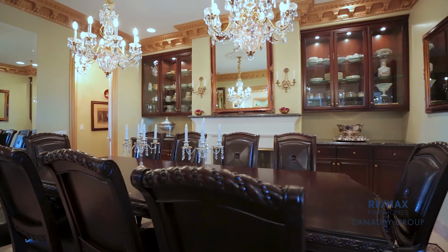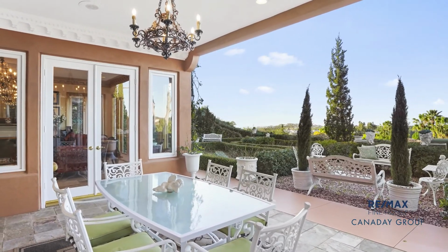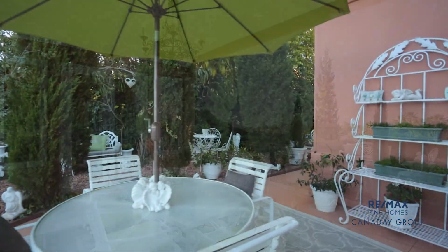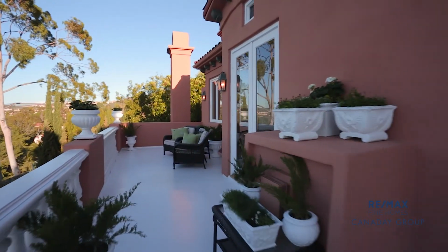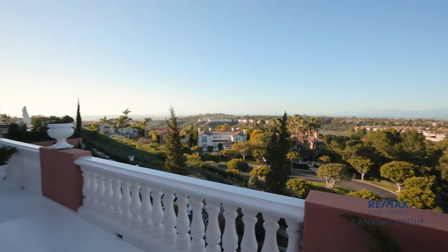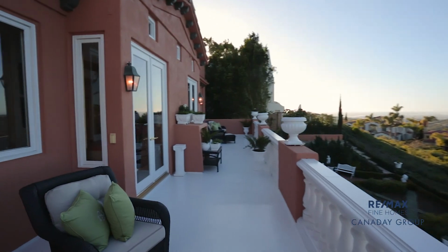We also have a lot of covered outdoor areas and retreat patio areas depending on which room you are exiting from. And the master deck has incredible views as well, and it's a perfect place to have a cup of tea in the morning or a glass of wine at night.